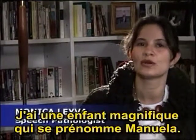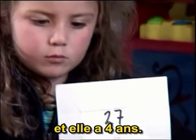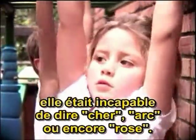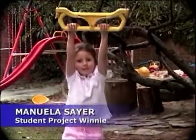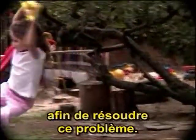At present, I have a very beautiful case. Her name is Manuela Sawyer. She attends Project Winnie, and at the moment she is 4 years old. She had difficulty with the R sound. She could not say carro, she could not say arco, and she could not say rosa. 3 weeks ago, she began training in the Tomatis method, in this other area we needed to develop.